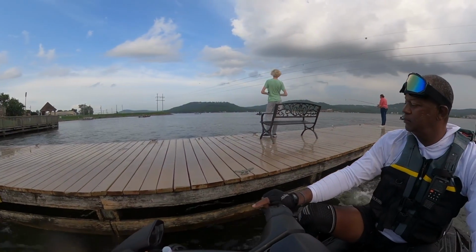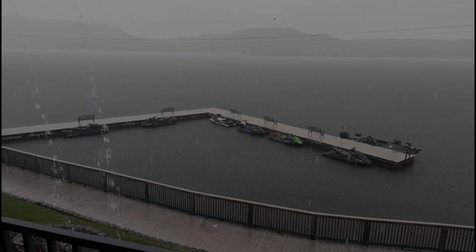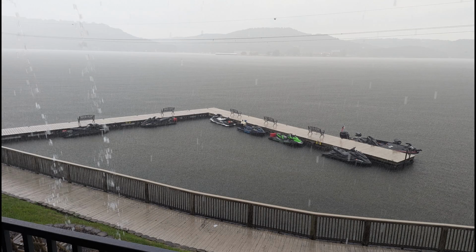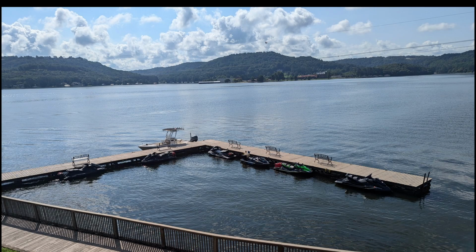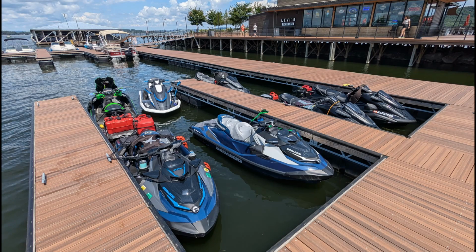We ended up having a little bit of luck that day, because after we got our skis tied up to the dock and walked in the hotel to check in, this is what happened. The next day, however, was quite beautiful. We used that day to run around Lake Guntersville and find out just what the area has to offer. It turns out that for a small town on the lake, it has quite a bit.